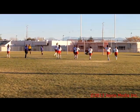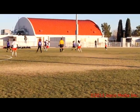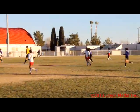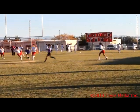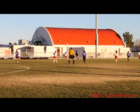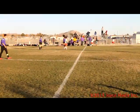Kick on the goal for Desert. Now the goalie stops the ball. Out. We're put back into play here as Rosamond is on the right side. Now Desert with the ball.